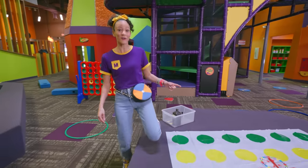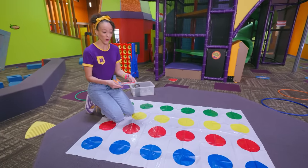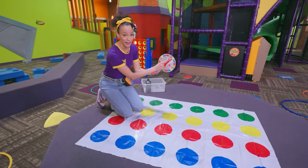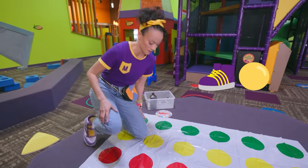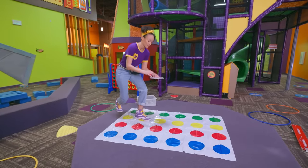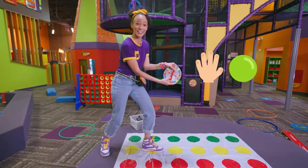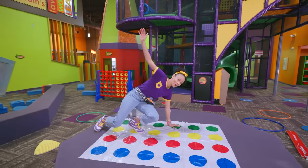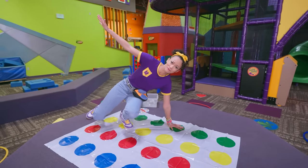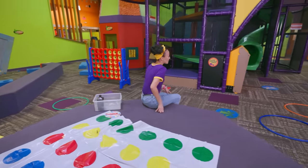Oh, this is a really cool game. Look, you have a spinner and it tells you where to put your body on the dots. Left foot yellow, see? Let's see if I can do one more turn on here. Whoop. This is left hand green. Whoa, you have to try not to fall down. I might fall down soon. That's okay. All right. Come over here.